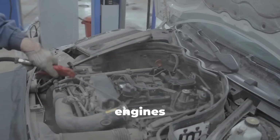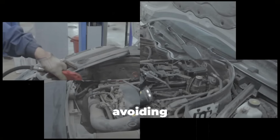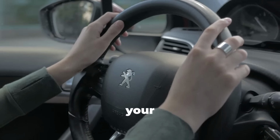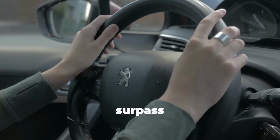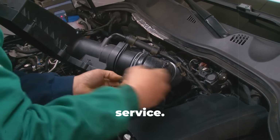Remember, diesel engines are incredibly durable when treated properly. By avoiding these 7 destructive habits, your diesel can easily surpass 300,000 miles of reliable service.